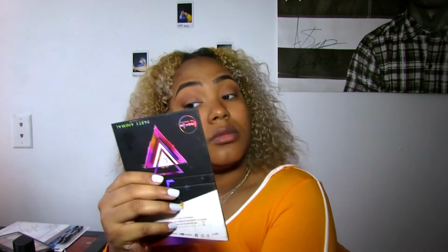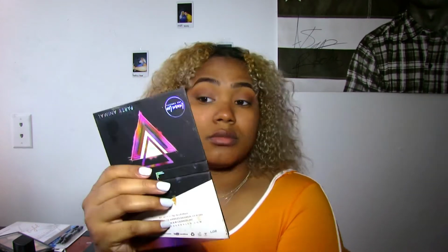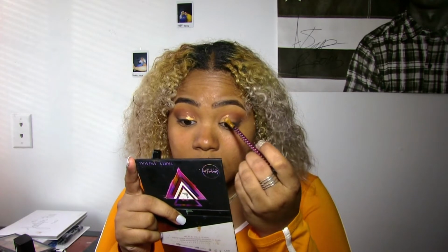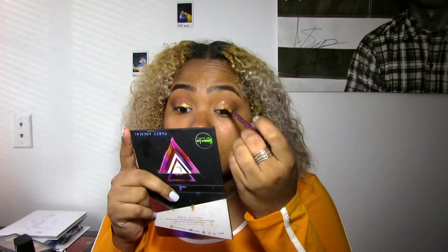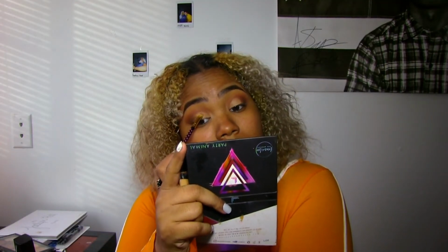After that, I take my Maybelline Fit Me concealer to cut my crease. I decided to do a half cut crease and not a full cut crease because I didn't want it to be too dramatic. And I will mention later that I had to bring it up a little bit higher because I do have hooded lids, so I have to go a bit higher.